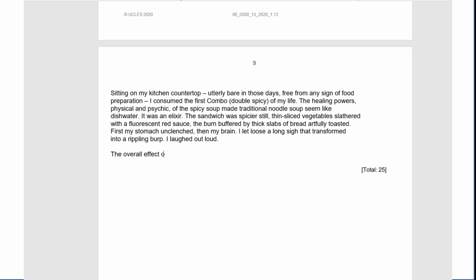So the overall effect of the language creates an image of, and we want to try and put in some sort of adjective or usually abstract noun, and in this instance an abstract noun is probably suitable to show Lois's reaction to her first combo, and that of course is one of great fulfillment or enjoyment. Any suitable one will do. So the overall effect of the language creates an image of, and we're going to use the keywords from the question, Lois's reaction to her first combo being one of, let's just put, great enjoyment and one which will be remembered for a very long time.